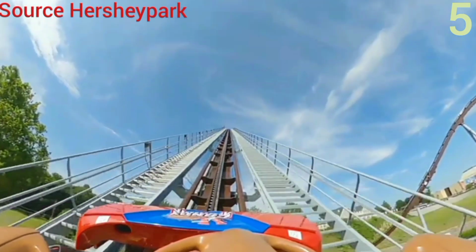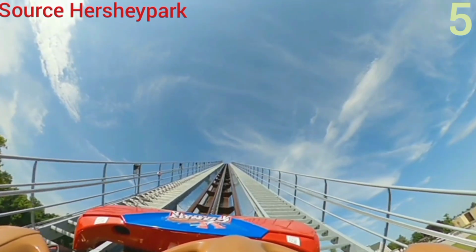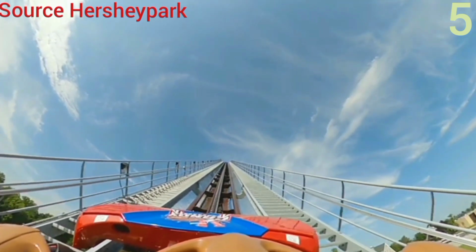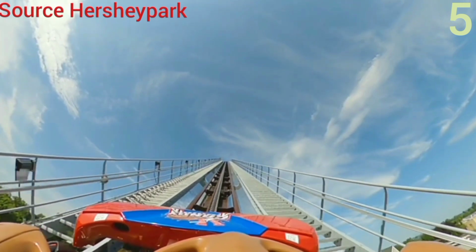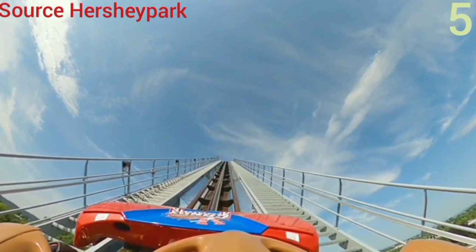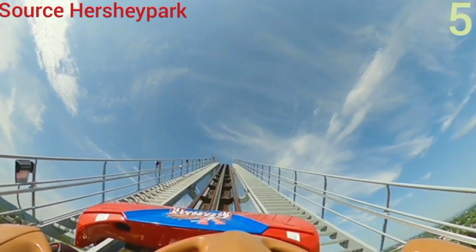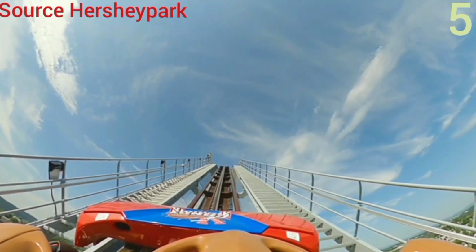Okay, now moving on, number 5 is Pandemonium. This is Hershey Park's biggest coaster. It's their tallest, longest, and I think fastest coaster. So a lot of people love this, a lot of the GP. Obviously, this isn't my favorite coaster because it is a B&M Hyper, but it's a fun coaster.